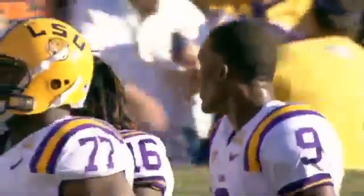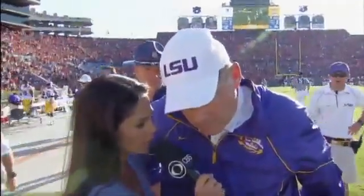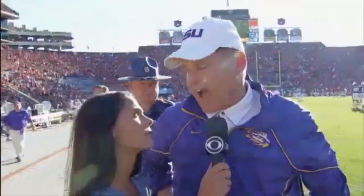Let's go down to Tracy, who's with Les Miles. Thanks, Vern. Coach, Jarrett Lee had x-rays on his right wrist. They were ruled a sprain. Can you tell us if he'll be able to return in the second half? I'm told by him that he's fine.